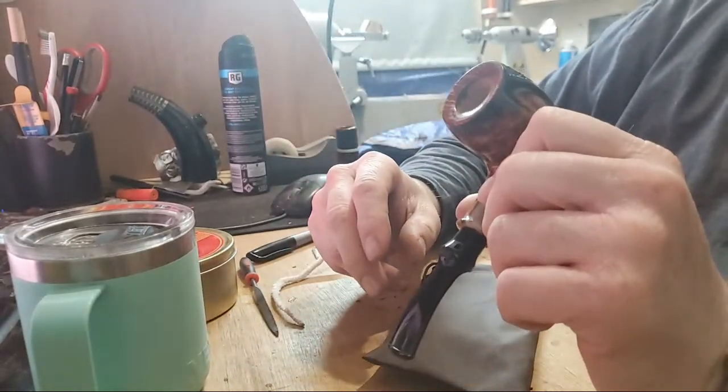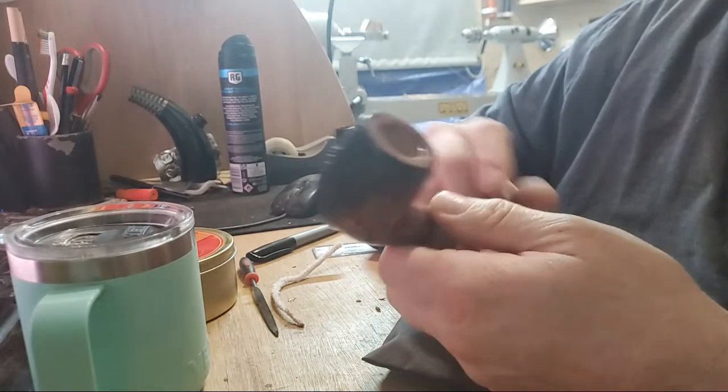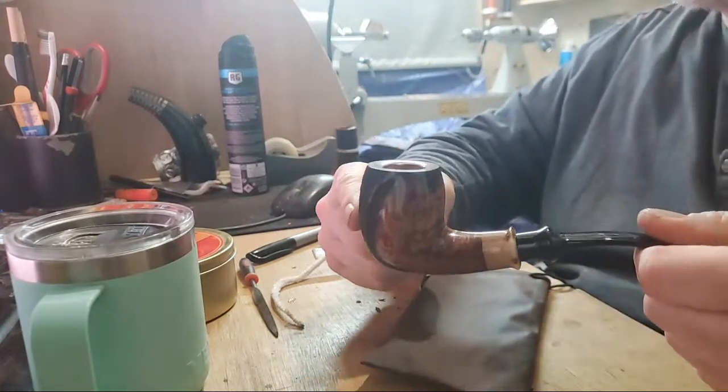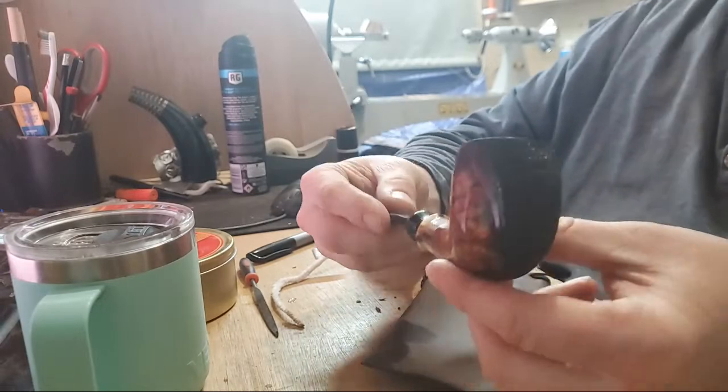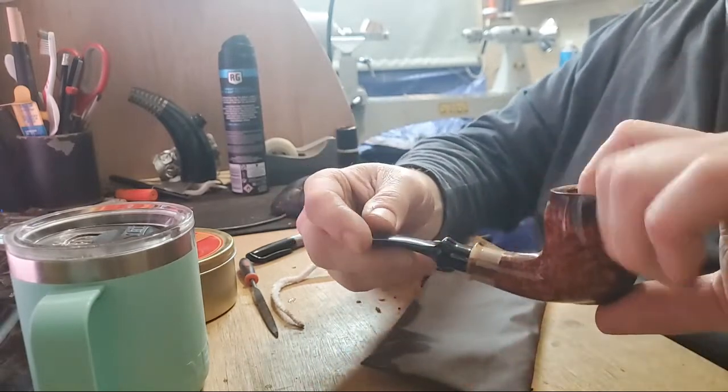This is my last pipe that I made, finished up the other day. And it's a 4-star. Beautiful grain on it.